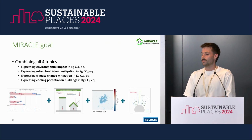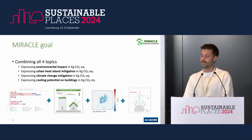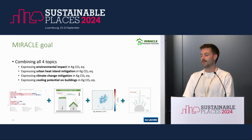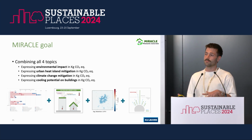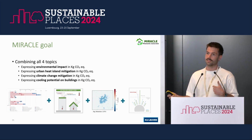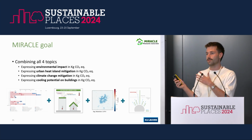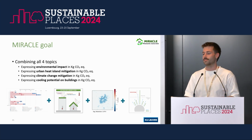So now we want to combine all these four topics that I just said: the environmental impact of the material, the cooling performance, so the reduction of energy use. We also want to take this urban heat island reduction into account and this climate change into account, and express this all in kilograms CO2 equivalents, and then put it all together into one big LCA that can take into account everything of this material, the positive and the bad aspects.